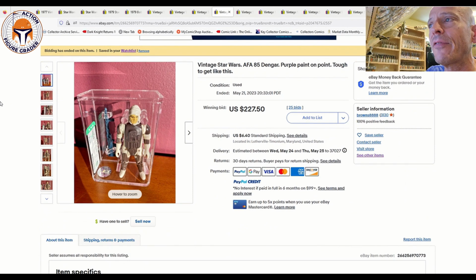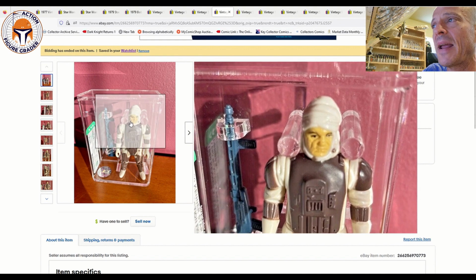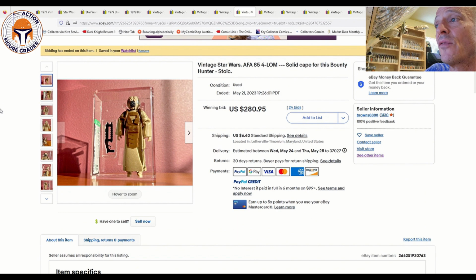Next up was an AFA 85 Hong Kong Dengar. This one also sold for $227.50. So same price on that one. Dengar's got a number of different variations with different paint colors for the face. This is the very orangish color, but there's some that are a little bit paler, a little bit more yellow, things like that. But he's got the very tan face. Dengar has been hanging out in a tanning bed to get ready for his trip to Mexico. And that one sold for $227.50.